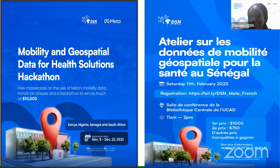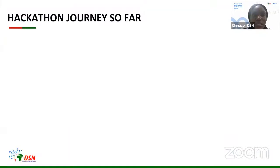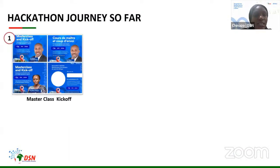So it's really big. We gathered people and started with a masterclass kickoff, where we explained what we want to achieve with this project: that we want to encourage people to learn, to build capacity, to build local talent who can build these solutions. We don't need to travel far to get our solutions. We need people who have first-hand experience in these local communities to be able to build solutions in health as it borders their community.